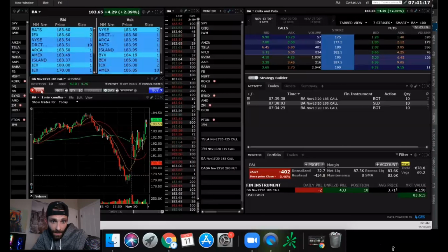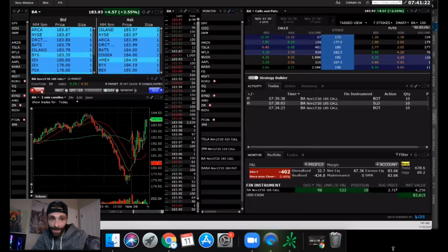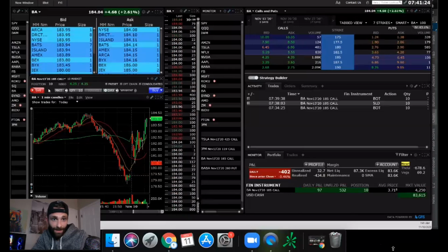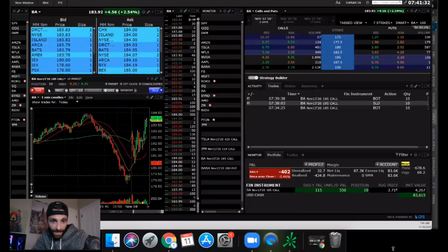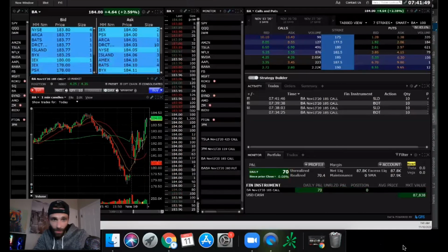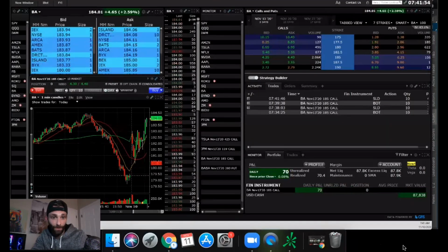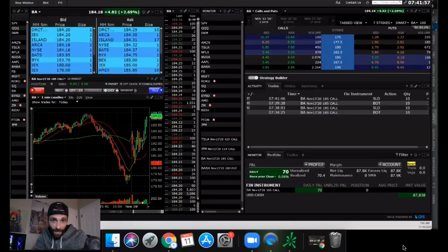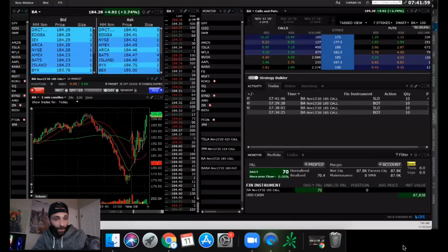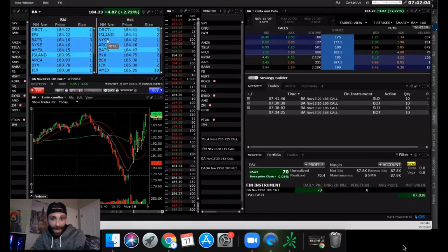So I'm just watching this, trying to give it a minute, trying to be patient, but I struggle with being patient. Got right through 184. Didn't get through it as aggressively as I wanted to see. So the tape's kind of slowing down a bit, starts to pull in a bit, and I just get out of the trade. So I got my money back and a little bit more on top. Right now I'm up $70 on the day, which feels good, but there was still a lot more to get on this trade. I think I just emotionally reacted and realized I got my money back, saw that I was green a little bit, and thought, let me just get out of the trade and get back to green on the day.